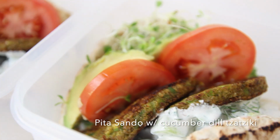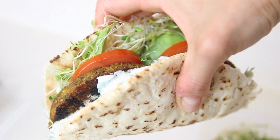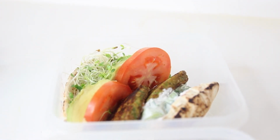lunch, which is this insanely amazing veggie pita sando with dill cucumber tzatziki sauce. This sandwich is kind of to die for. Like, it's not gonna disappoint anybody. It's so good, and the cucumber tzatziki sauce is really killer, so here's how I made it.